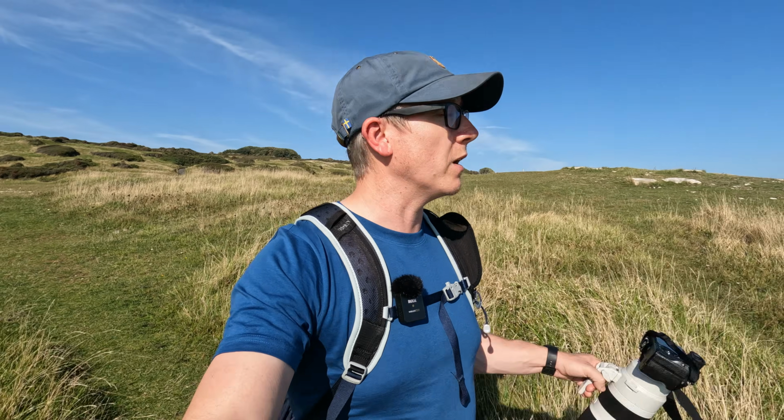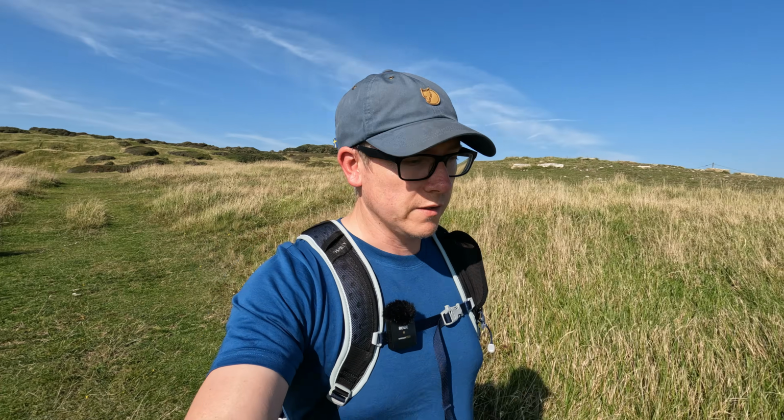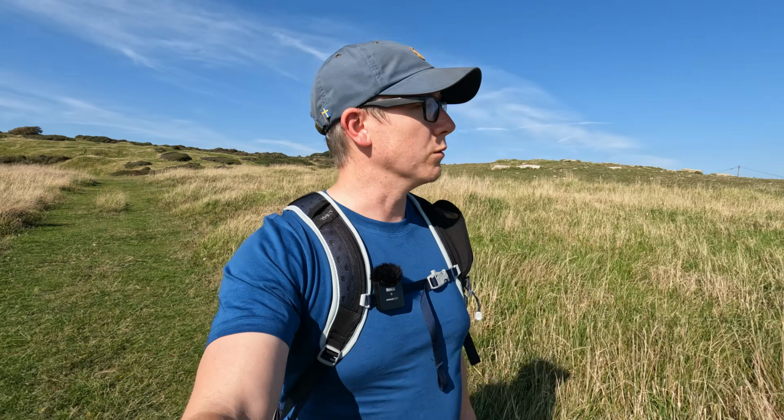And that's where I turn left and follow the coastal path, which forms part of the Southwest Coast Path, a national trail. And it's going to lead me past Tilly Whim Caves, which is a really interesting old quarry, and then round to Durlston Castle.